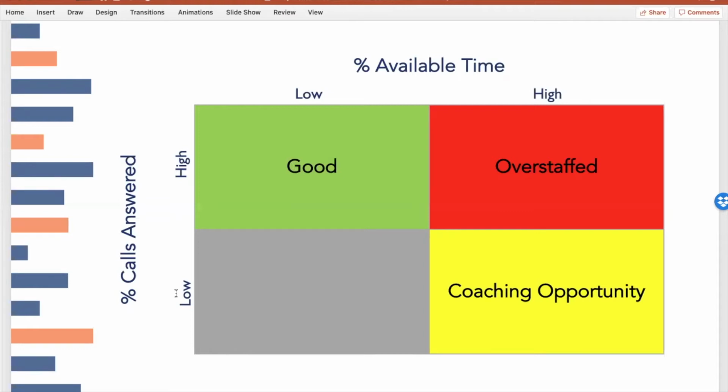It's somewhat impossible to have a low percentage of calls answered and a low available time. If you're not available, you're not being presented calls. So that would only happen on like a holiday. So that's why I've graded this one out here. If you're seeing that happen, it usually means the call volume you're looking at is really, really low.